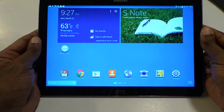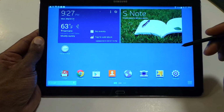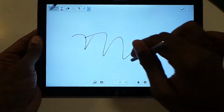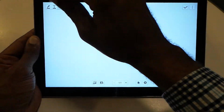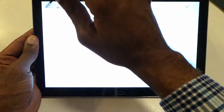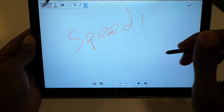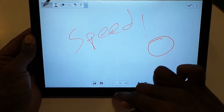But that being said, hardware and design, it's got 3 gigs of RAM, it's got 32 gigs of storage in here, big, beautiful display. You got S Note, which is definitely better than ever. It's very fast, pressure sensitive, and everything just flies on this thing. I really can't complain overall about the speed of the tablet, and that's definitely a great thing. You press down, it gets darker. Everything's very fantastic.